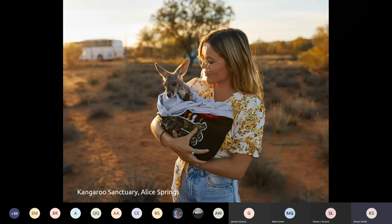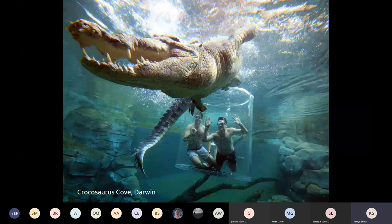We have a kangaroo sanctuary in Alice Springs, which is home to abandoned or injured kangaroos. The sanctuary was featured on the hit TV show Kangaroo Dundee, which you might be familiar with. And last but not least, one of our most unique product offerings is a visit to the Crocosaurus Cove in Darwin, where you can do the Cage of Death if you dare.